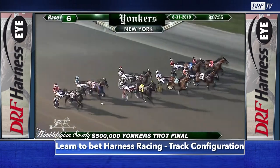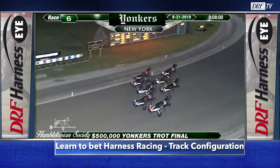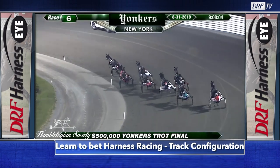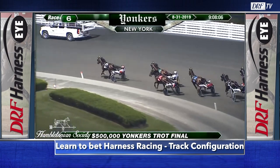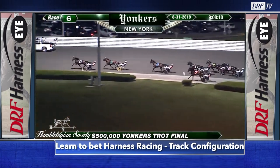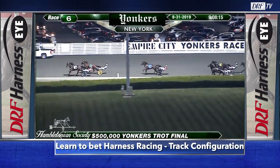Yeah, and obviously this is going to be the shortest run up to the first turn and one of the shorter stretches. Actually, Buffalo Raceway in New York actually has the longest stretch of all the half mile tracks in harness racing. And you know, some horses, as you can see there, don't handle the turns all that well. A lot of them are sweeping. At Northfield, they are really banked.